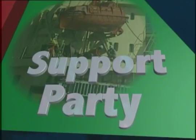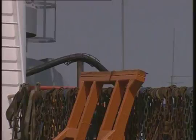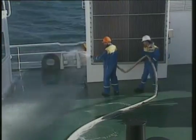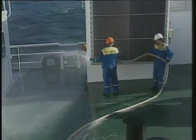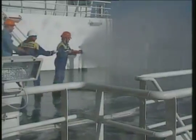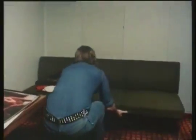The support party is vital to the emergency party. They fetch additional equipment and extra air cylinders for the BA sets. The support party will often provide boundary cooling or boundary starvation, and remove potential fuel from bulkheads adjacent to the fire zone.